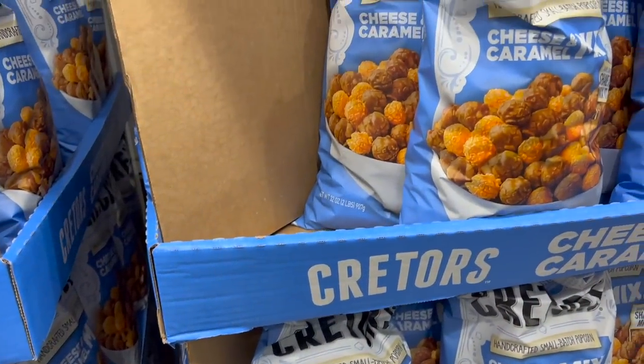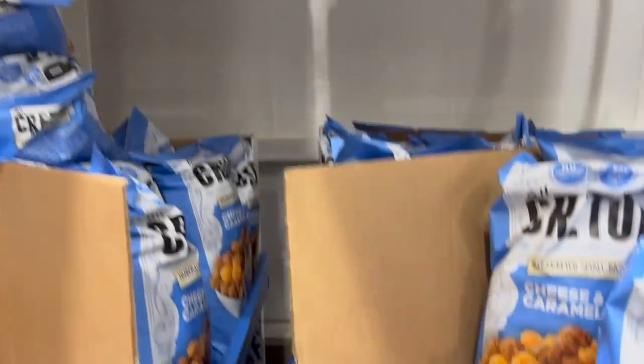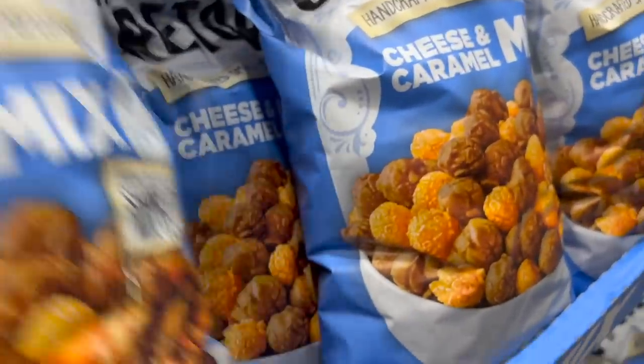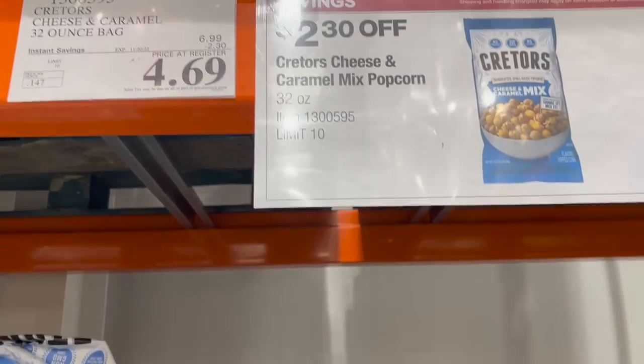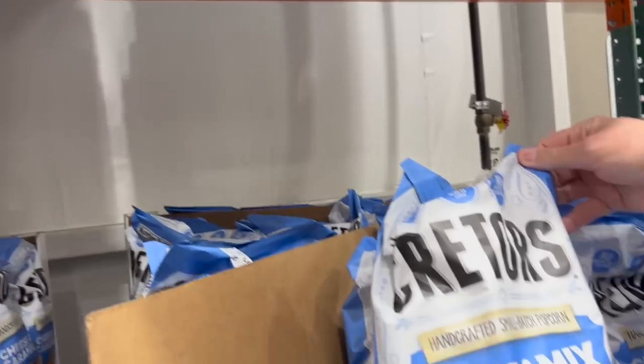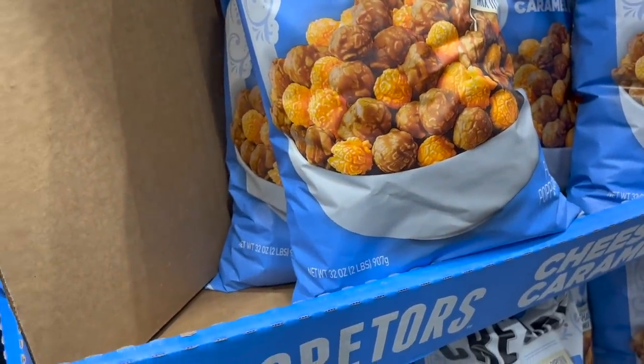Wow, I may need to get this. This sounds actually really good. Cheese and caramel popcorn mix. $2.30 off that price. Normally $6.99. Take $2.30 off, drops it to $4.69. How big a bag is a 32-ounce bag you get? And there is a limit of 10, so you can only buy 10 of these. We're going to buy one, right? Oh my gosh, look at how big this is, and this is only $4.69.